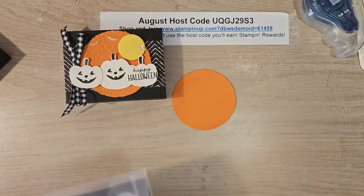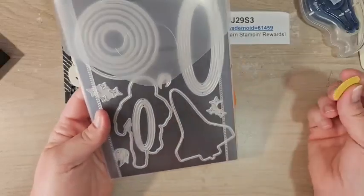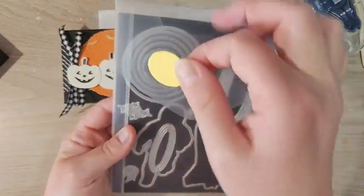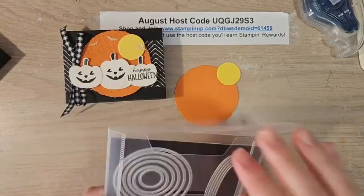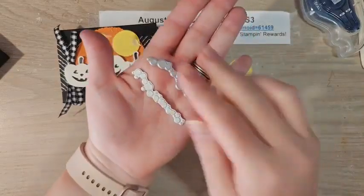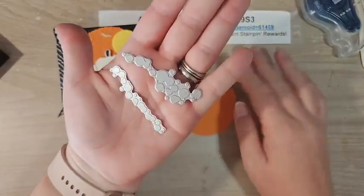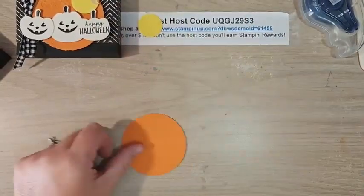And then I pulled out my Reach for the Stars die set. This coordinates with the Stargazing Suite. I used the second smallest one, and I die cut a moon out of Daffodil Delight. And then I pulled out these dies. These are just little texture dies, and we're going to use that to add some texture to our pumpkin pie piece. I'm going to set those aside.